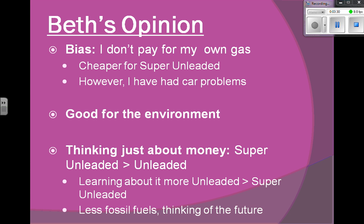My opinion, newsflash, I don't pay for my own gas, so it's really hard for me to say I'm super passionate about the price because I don't actually pay for my own gas as of now. So whenever I go to fill up and I have my mom's credit card, I just get the super unleaded because it's cheaper. However, I have been having car problems lately, which could be contributed to my gas, so I'm trying unleaded. We'll see how it goes.